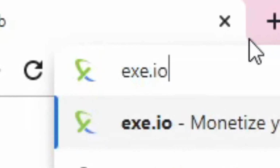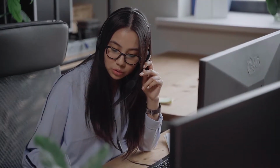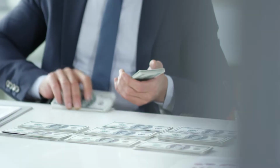So the website we will be using today is called x.io. You can use this website on your mobile phone, tablet, notebook, or your desktop computer. The choice is yours. This right here is the best definition of how we are going to be making money today. Shorten, share, and earn. We will be making money by shortening various articles, and spreading them around the internet. Whenever someone clicks on our link, we will make money.